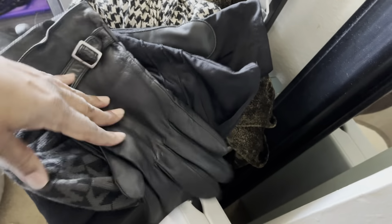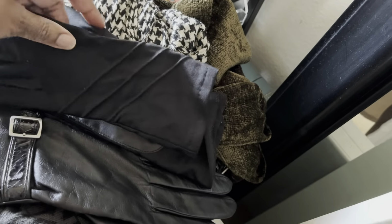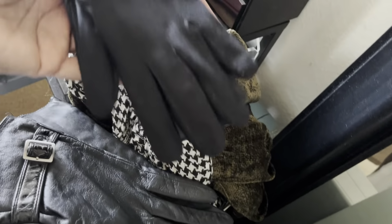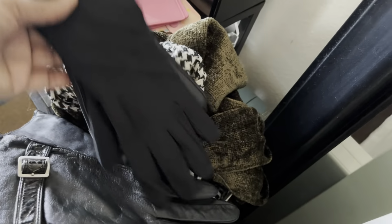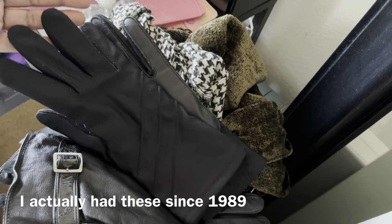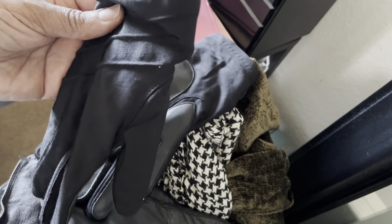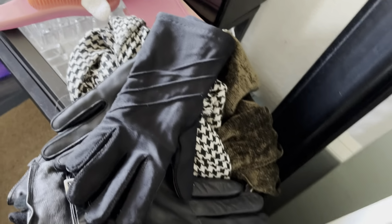that used to be my youngest daughter's way back when she was a teen, and she's 31. These were mine from since I lived in Boston. So I moved out of Boston when my youngest was 5. So that's been about 22 years now. These were like the stylish gloves that they wore back then, the it gloves. So there we have it.